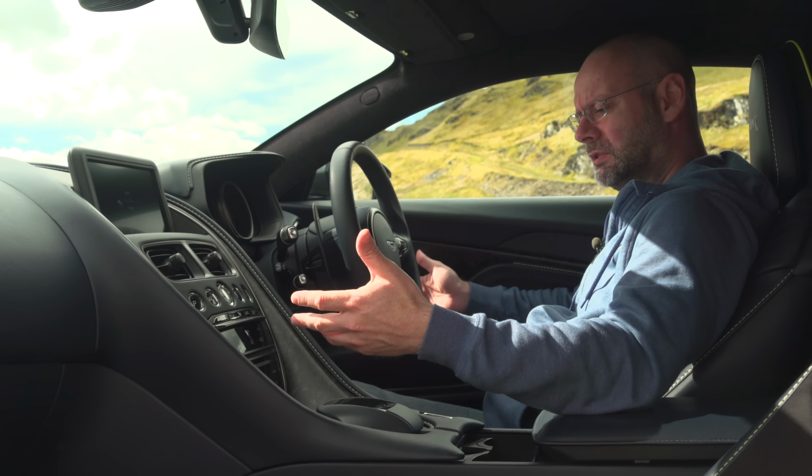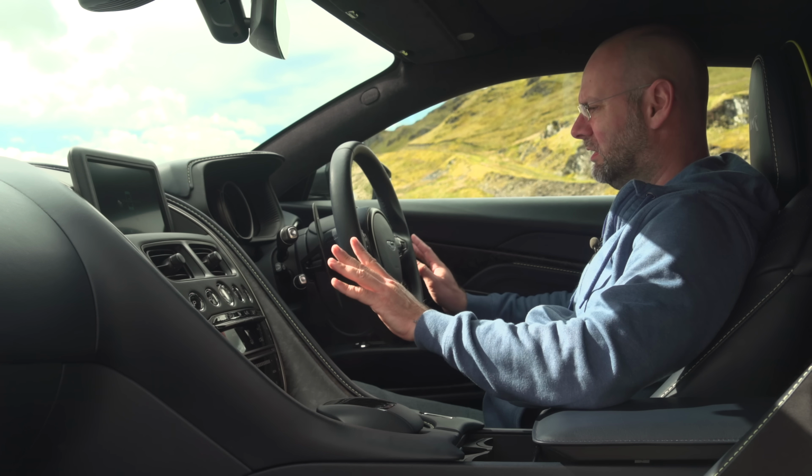And most of the materials are pretty good. You get this kind of chopped carbon, which I'm quite a fan of. The stitching is nice, the leather is good.